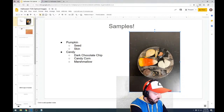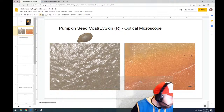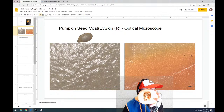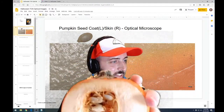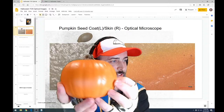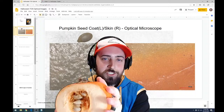All right. The first thing we're going to look at is pumpkin. I have a little cross section of my pumpkin right here. I'm going to make myself a little bit bigger for you. There, that'll look better. We're used to pumpkins being bright and orange, and we usually cut them open and make jack-o'-lanterns out of them.